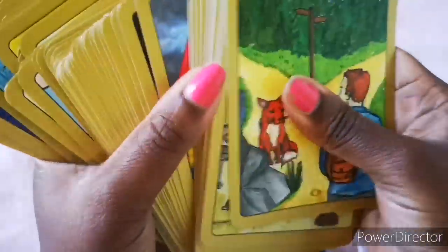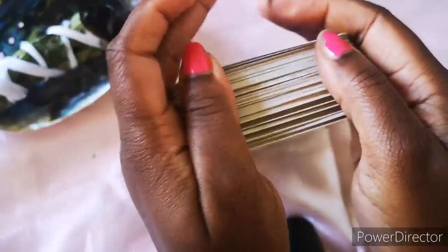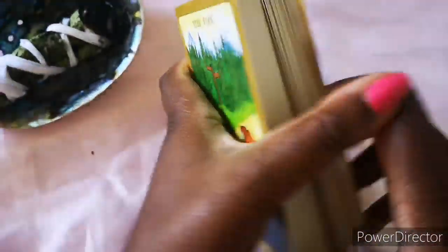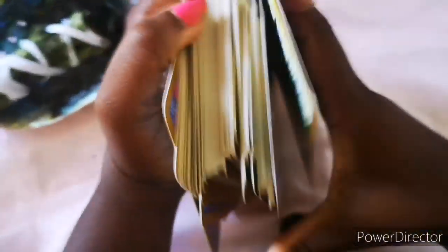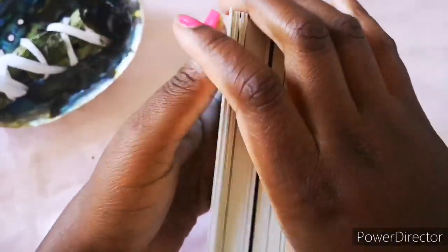So yeah, let me know what you think of this deck. You can get it on Etsy. I'll put the link down below to show you where I got it. But yeah, so worth it. So worth it. It's a little bit large for me. I'm going to attempt to shuffle, but I'm going to make it work anyway, because it is so beautiful.